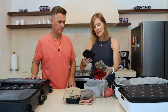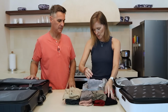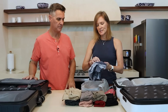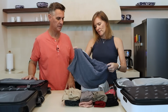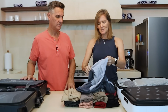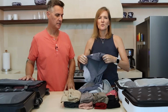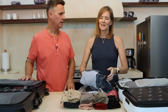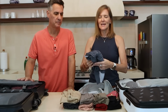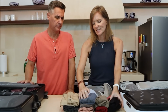I have three tank tops. Everybody sees me in tank tops. There they are, that's what I wear. And then the one I have on, obviously. I also carry a kimono kind of shawl, I don't know what they're even called, simply because sometimes you just want to look a little bit nicer than a t-shirt. It's something you can just throw on, and it takes up zero room and doesn't weigh anything. So to me, it's just an easy take-along.